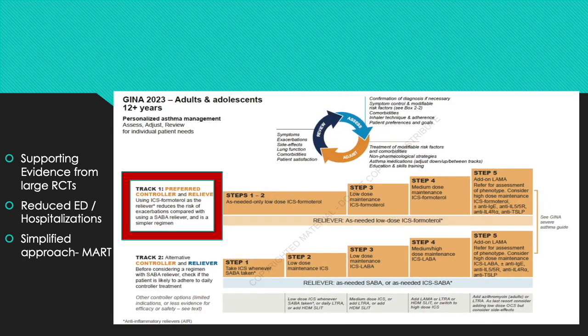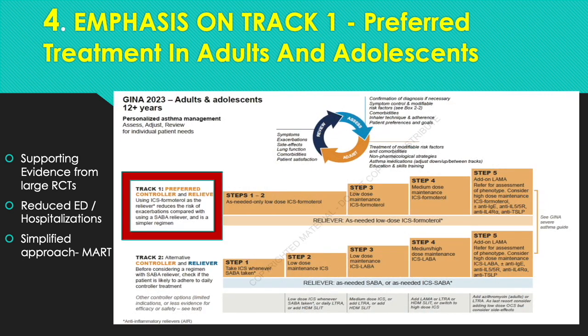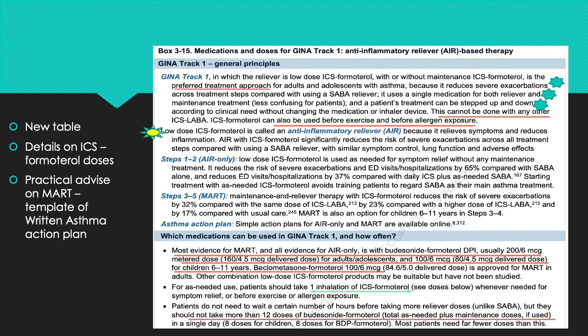Now coming to this track 1, again the emphasis has been on emphasizing that track 1 is the preferred treatment in adults and adolescents. So when you're treating your patients, the evidence is in track 1. It reduces emergency visits, it reduces hospitalizations, and it gives us the ability to give a simplified approach to the patient in the form of MART. So track 2 is never your preferred way. Always track 1 will be the preferred management.